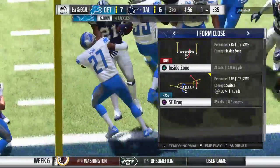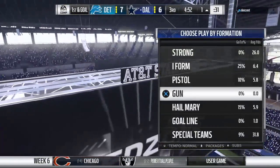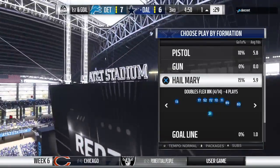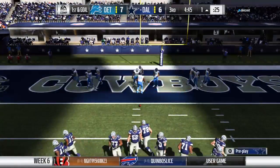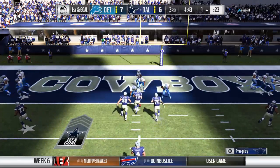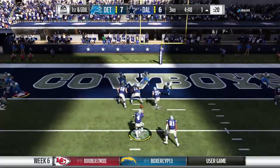I hope we give enough respect to the big guys up front because they have been getting it done on this drive. The holes have been large, and they've been barreling through them, picking up first downs. 2 of their 3 red zone trips so far they've come up empty on. They'll look to reverse that trend on 2nd and goal.